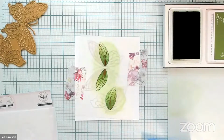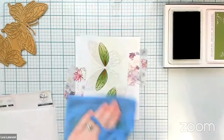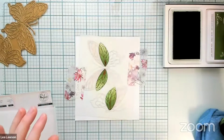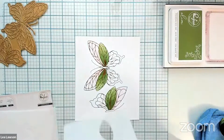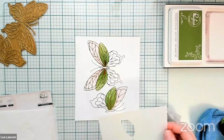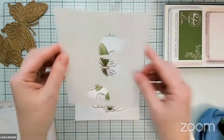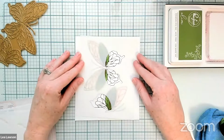All right, so we think we've got the olive layer nice and ink blended in there. Once again, that was stencil number 4, because I am doing the stencils out of order. Hello, Mary, I'm glad you were able to jump on. And look at how fun that is. I just am loving these colors together so much. Okay. So now we are going back to stencil number 2, which is the bottom halves of the butterflies.